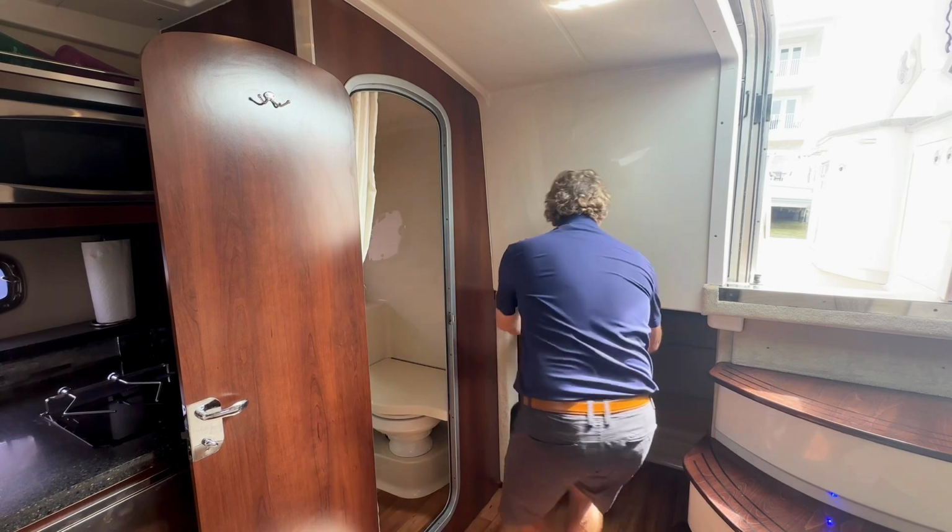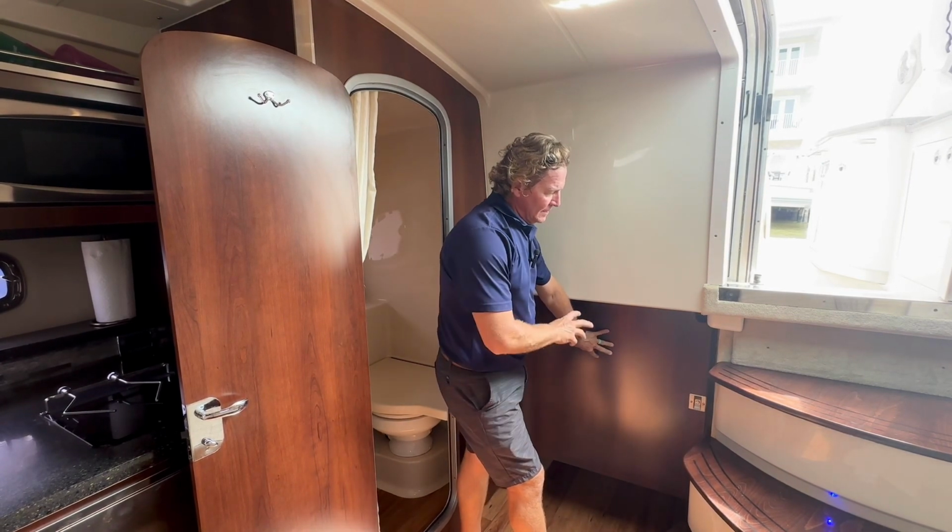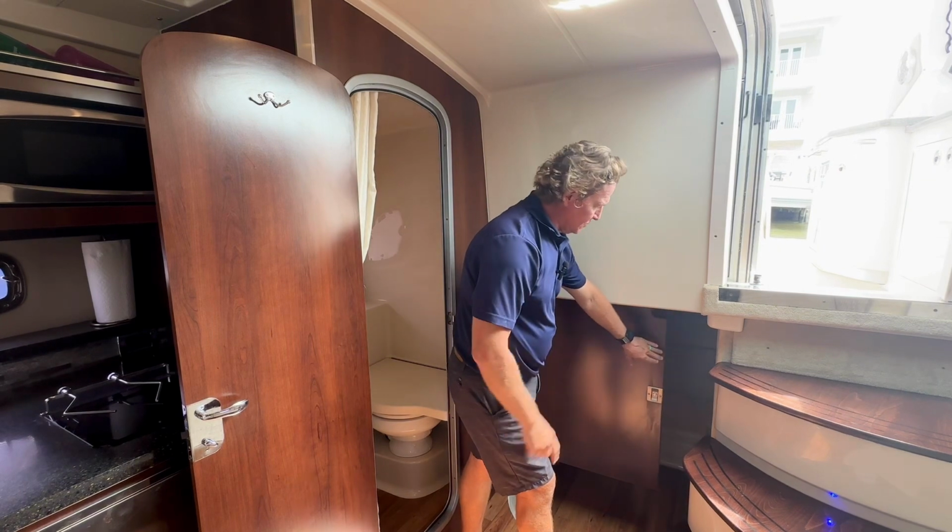Solid closable door for privacy. That's something you don't see in a lot of these. You see a little pull curtain, but this has the real closed door.